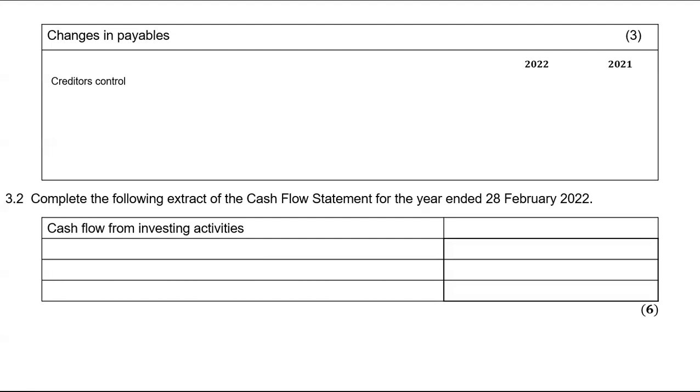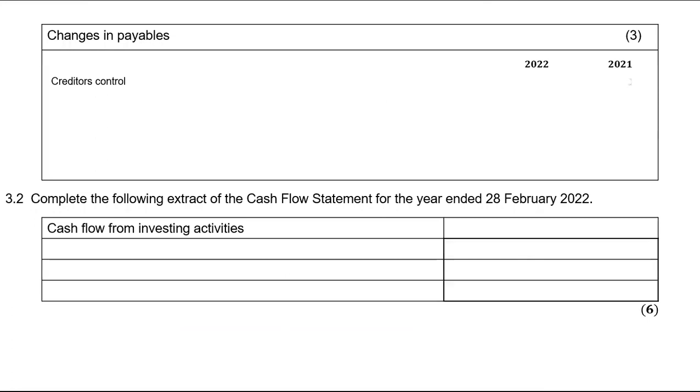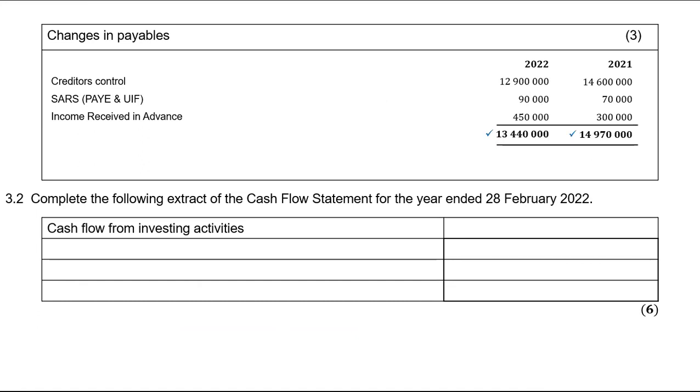Now, as I said last time, when you look at us investing in other companies, which is Bank, last year we only invested 300,000. This year, we invested 520,000. Please note that when you invest in a fixed deposit or buy shares from another company, you're taking that money from the business bank account. So the increase in investment will be shown as a cash outflow under investing activities. It means money must go out of the bank account into that particular investment. In this example, that investment will be investment into Tammy. All right.